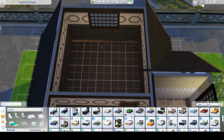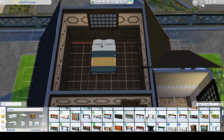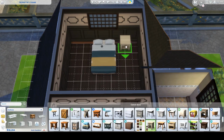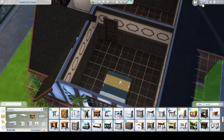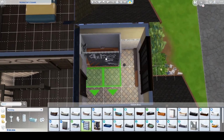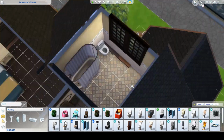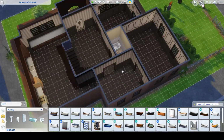The tool mod really came in clutch for this build because we don't have anything that's really run down, old, decrepit, haunted looking. So I had to use the tool mod to manipulate a whole lot of items. Well, a whole lot of chairs and picture frames. So stay tuned for that.